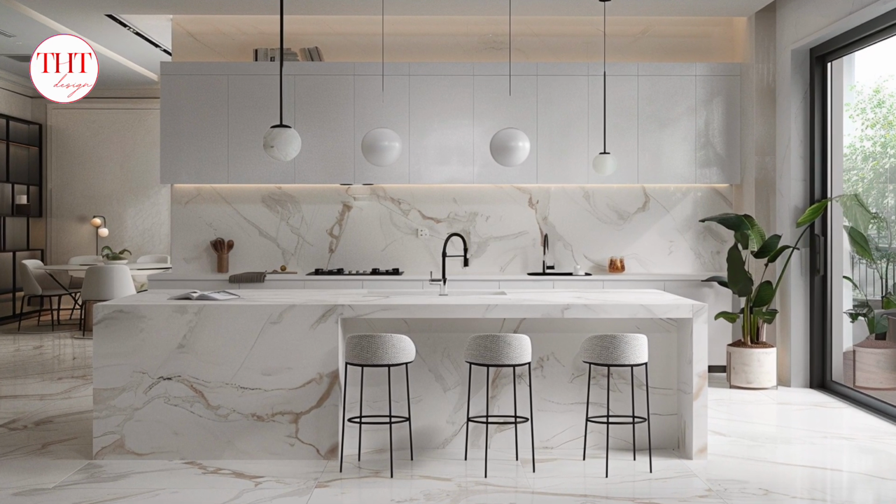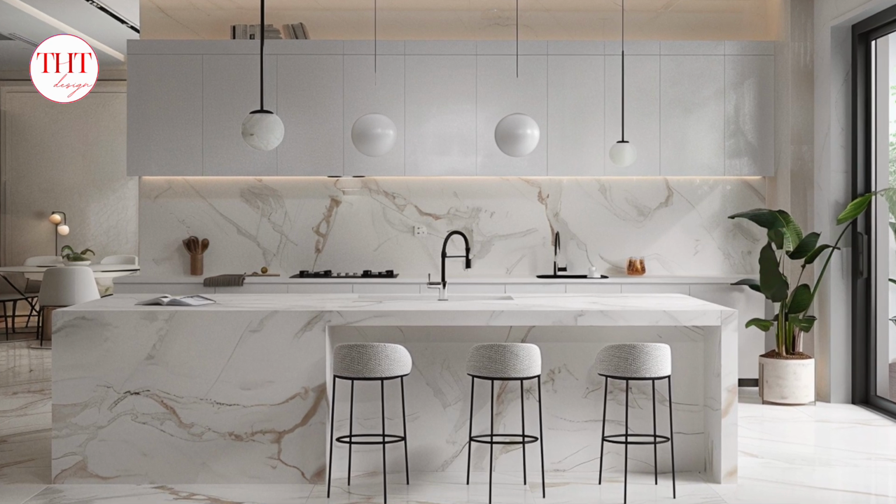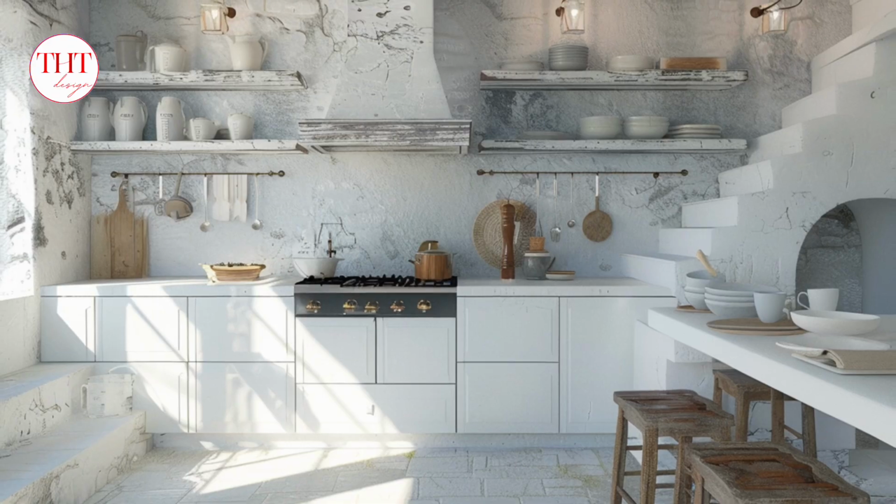Connection to nature. Certain white stones with subtle veining patterns can evoke a sense of natural beauty, bringing a touch of the outdoors into your kitchen.